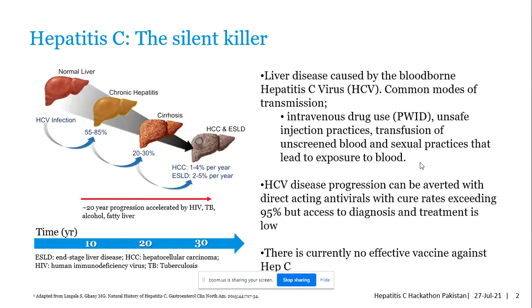Now, what's interesting is like Aisha pointed out, that we do have a cure for the disease. So we have direct acting antivirals. These are drugs that target the multiplication process of the virus. So you're blocking that and thereby controlling the spread of the disease. And it has phenomenal cure rates of 95%, right?